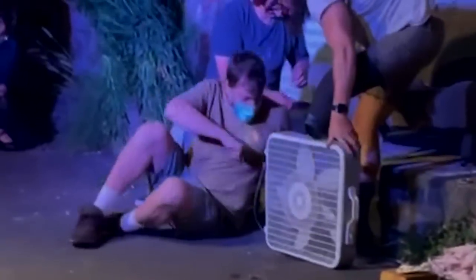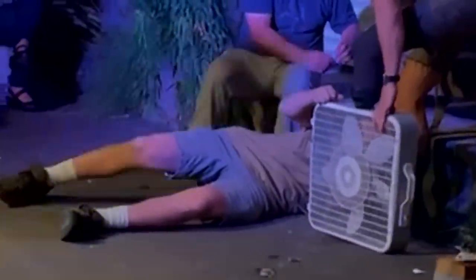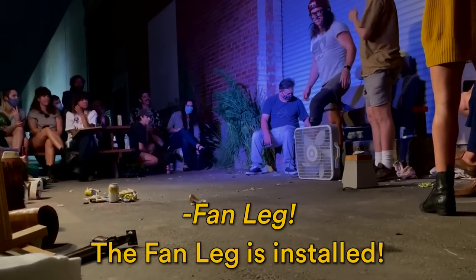He wanted to plug it in so the fan's running, and he might have gotten some points for that. That would have been kind of cool. As far as I'm concerned, in terms of low effort, at least get a working fan. Come on. Fan leg is installed. Fan leg!